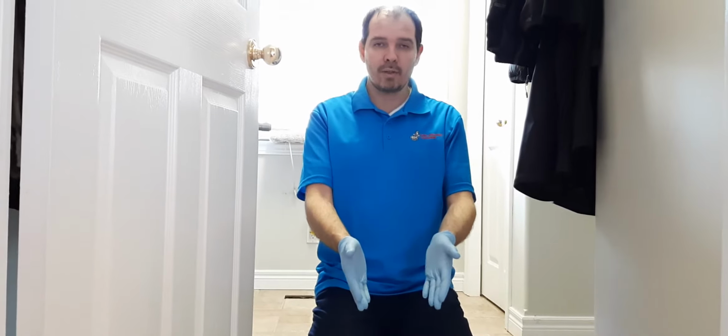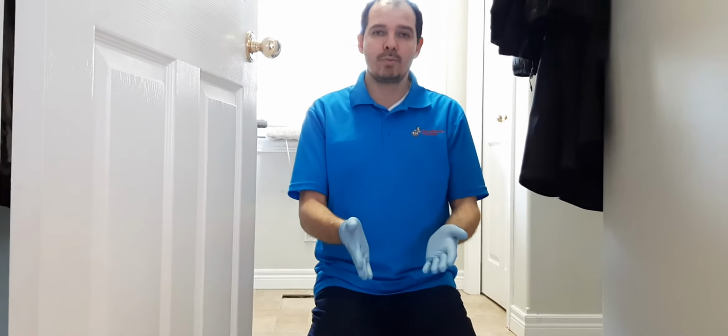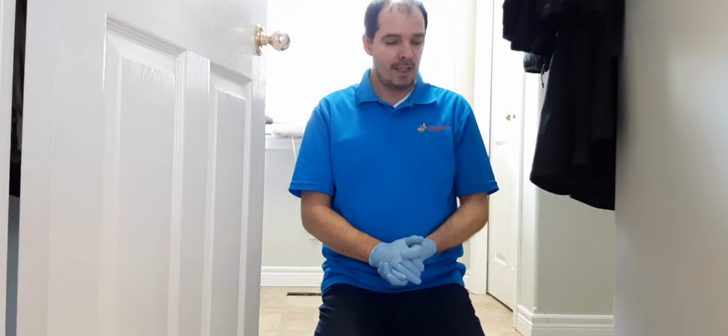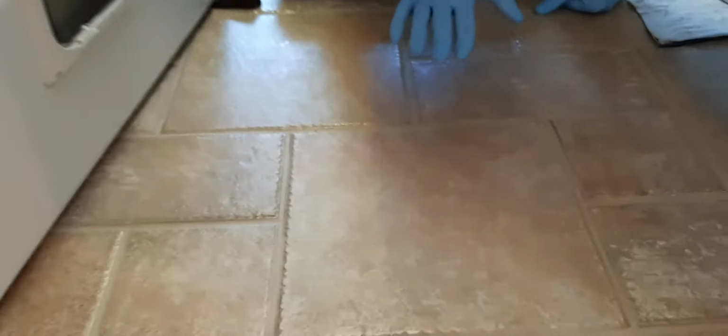We're out at a job in Ayr, Ontario today, and we are doing some grout color restoration. And I wanted to show everybody a little bit about the grout color restoration. If you're not a believer in the grout color restoration, then this will be a good test for you. So we've basically done this area here, and it is fresh and it still hasn't cured 100% yet.